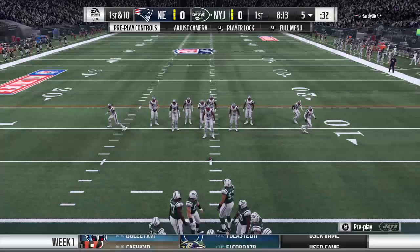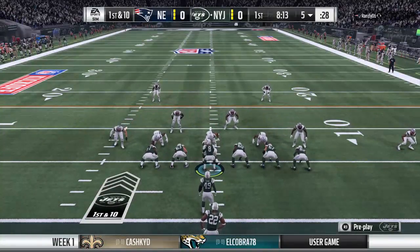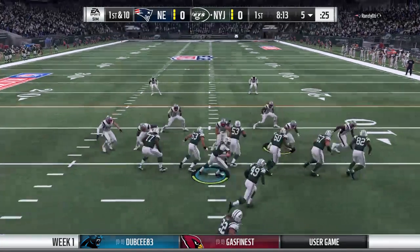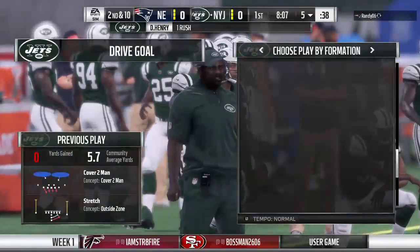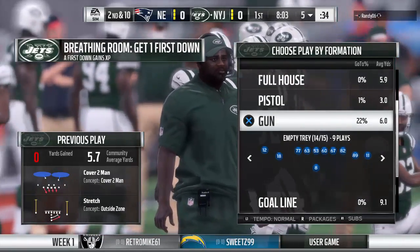And tough starting field position here. Now a first carry for Derrick Henry. Trying to run inside, but nothing there. Officially no gain on the play, and it's second down.